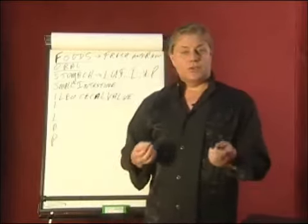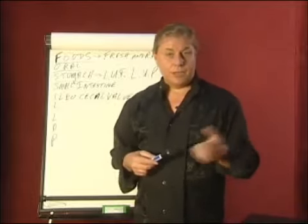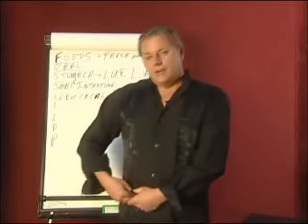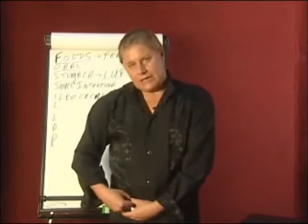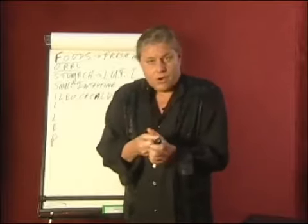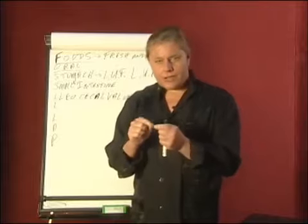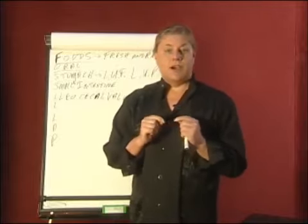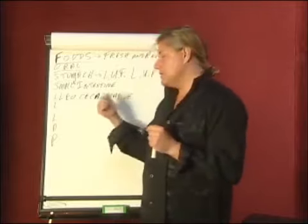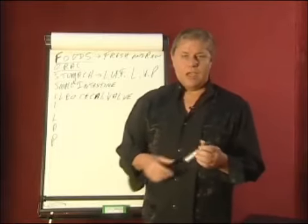This is also very close to McBurney's point and the place where the appendix is. Oftentimes we have intestinal pain at this spot because the ileocecal valve might be stuck closed or open. Foods like popcorn, sometimes strawberries, but foods that have tiny little things in them, or husks, etc. Sometimes these husks can get caught in the ileocecal valve and create problems.